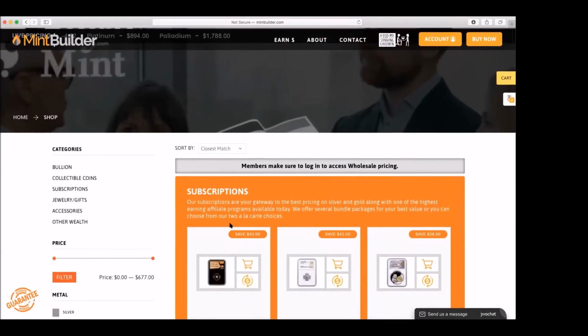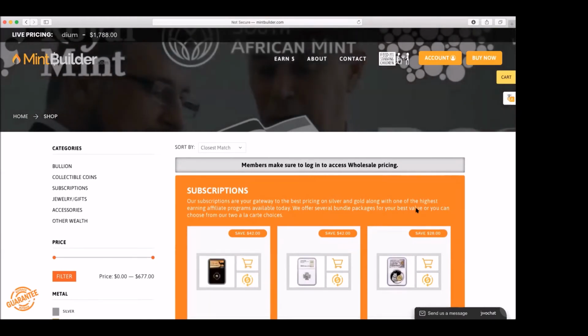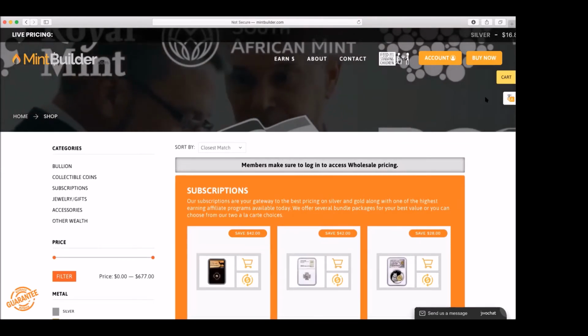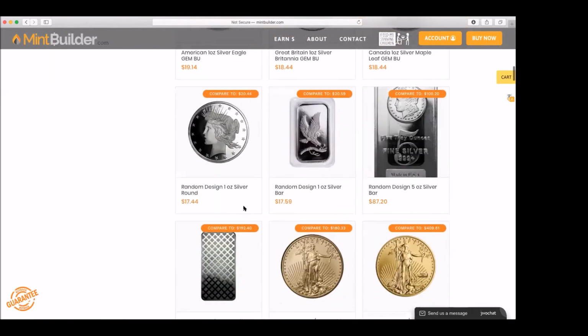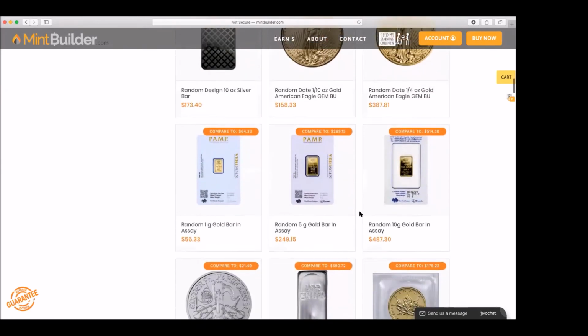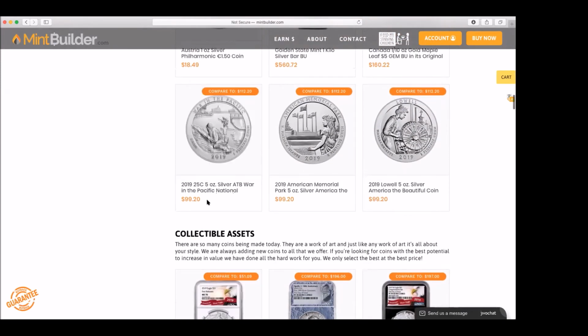Okay, what is even live pricing? When you're looking at that, you can come back up and see what live pricing is. For silver, you can take a look and see what you're paying over spot for it. Currently, silver is at $16.84. So you're getting this for $17.44, so you're paying 60 cents over spot right now. Great price for silver. The 1 ounce bar is just a little bit more than that. But again, when you compare it to the retail price average, you're getting a great price. And this is just bullion. Okay, we have some gold in here. Again, great price. Look at these 5 ounce ATBs for under 100 right now.